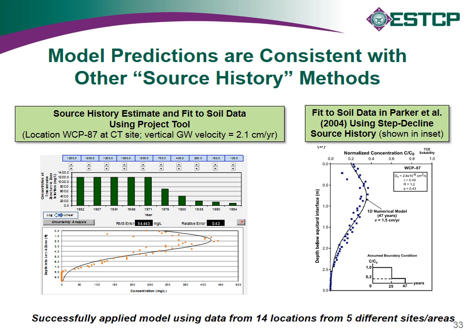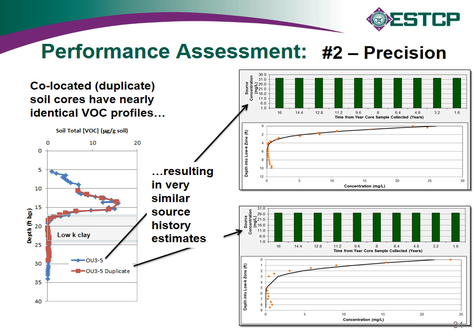We're not having to go through a numerical modeling exercise in order to set these sorts of things. So the whole tool part seemed to be consistent and seemed to be workable. So how about the precision? This is performance assessment number 2. So number 2, we're looking at precision.